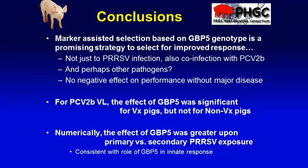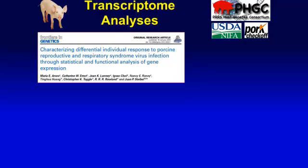and I don't have the nice summary results that John had. We're not quite at that point yet, but the collaborative team involved has done a lot of collaborative work, and a lot of this part has been led by Joan Lunney, initially looking at samples from these trials, picking high responders versus low responders, using microarrays, and then subsequently also using RNA-seq as shown when comparing AA pigs versus AB pigs.